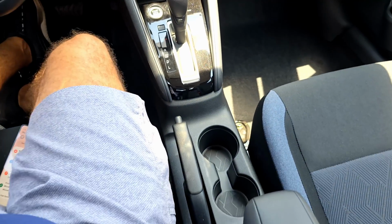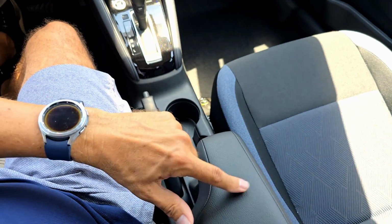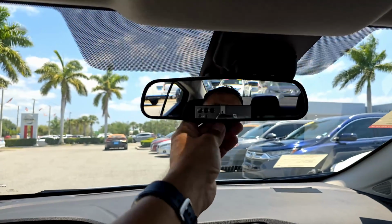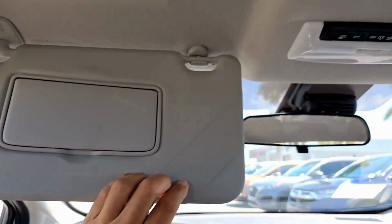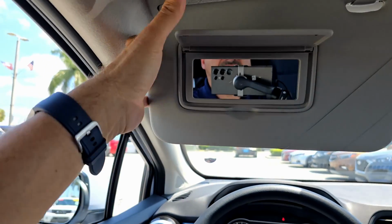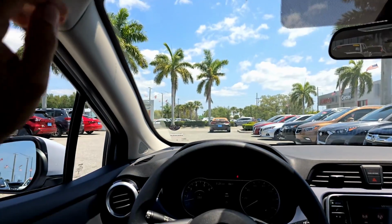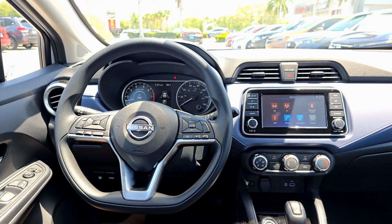You also have the cup holders and a little armrest with storage, which you don't get on the base trim level. Up here you have the regular mirror, light controls, visors, no illumination, so you can't put your makeup on at night. This is the interior of this 2024 Versa. Take it for a spin.